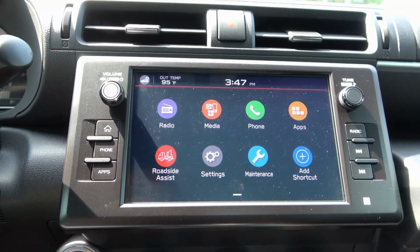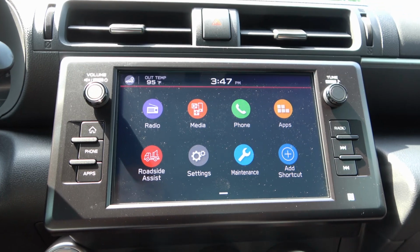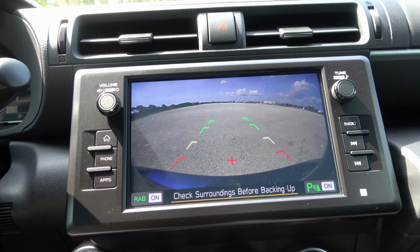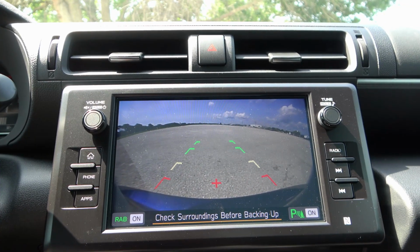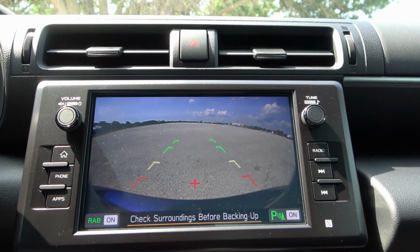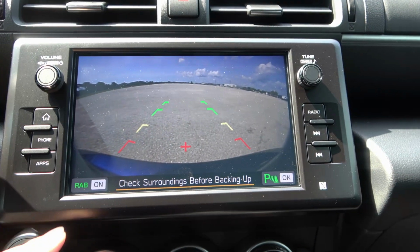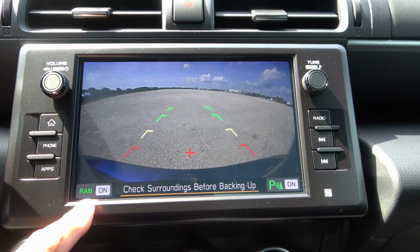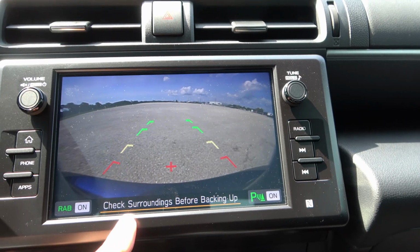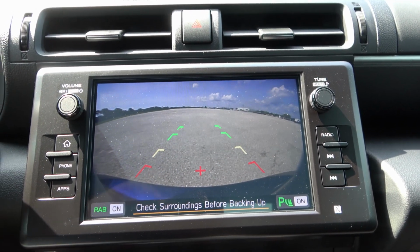But before we go any further, let's take a look at the rear view camera, since we know that it has one. Okay, so just a simple setting on the rear view camera. There's nothing crazy. There's no 360. All right, regular trajectory lines, they do move. As far as the quality of the camera, yeah, I'm gonna ding it for it. That's not the greatest either. And what do we have? RAB, so reversed auto braking on, and then the parking sensors are on. So it says check surroundings before backing up, and that's it. That's your rear view camera.